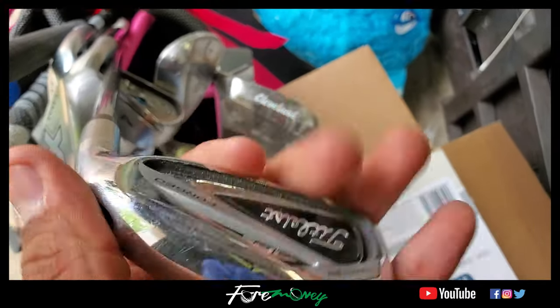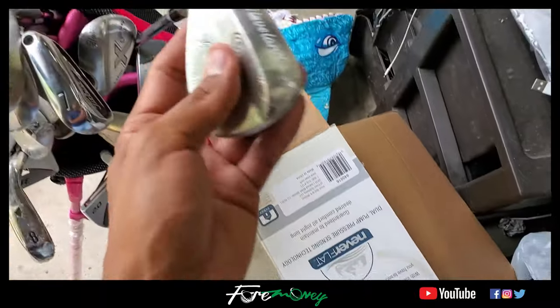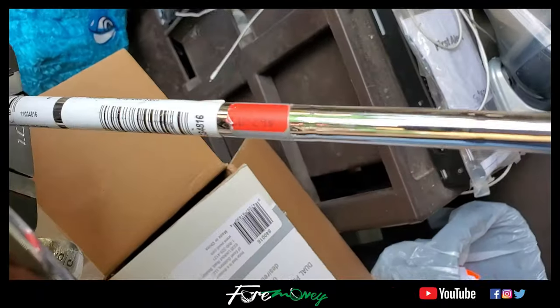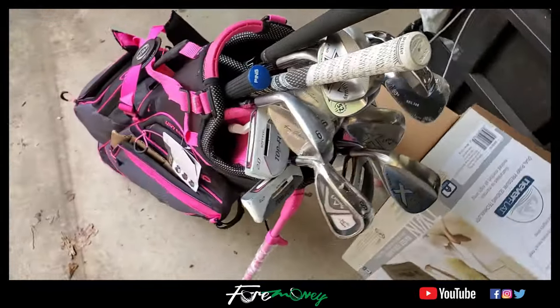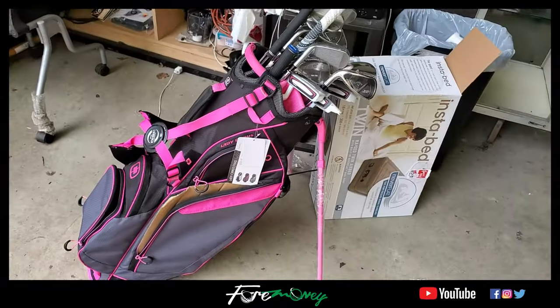wow, I am glad we found this. I didn't even buy them at this point, and I was just excited. The whole trip was worth it at this point. Man, that was really cool to find that.